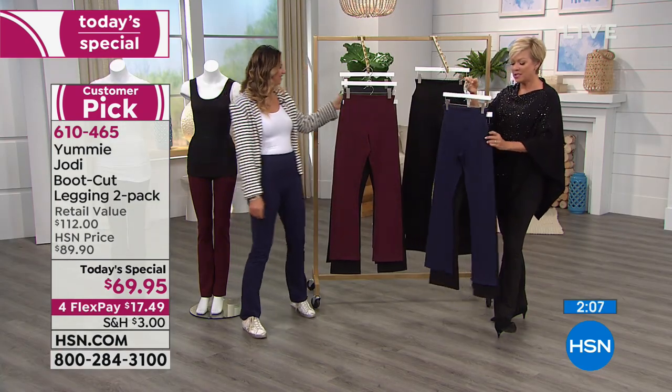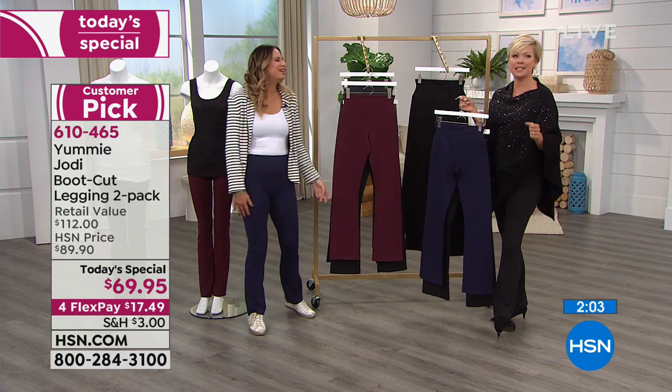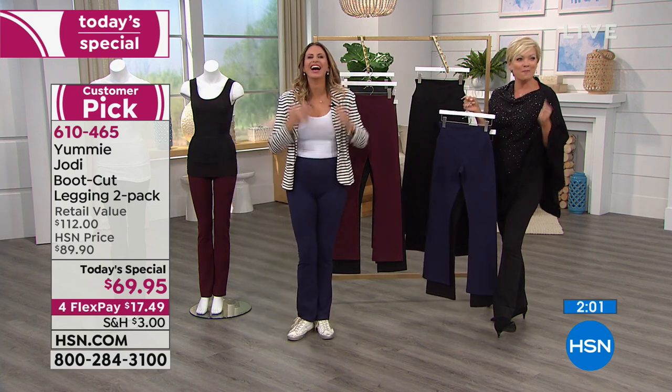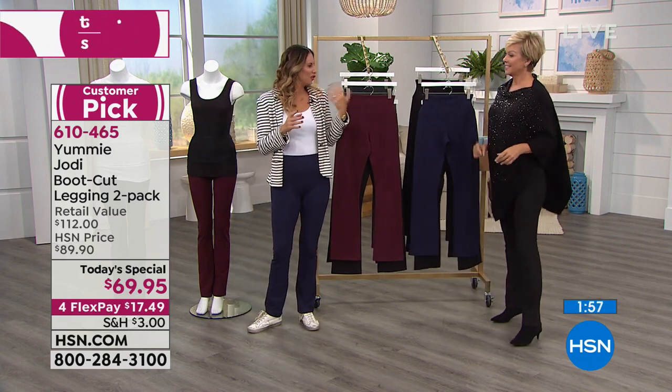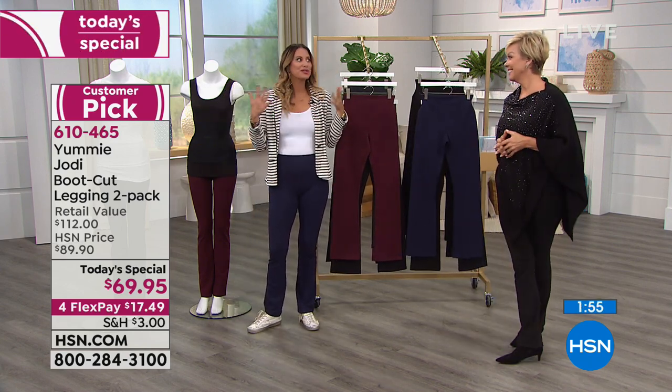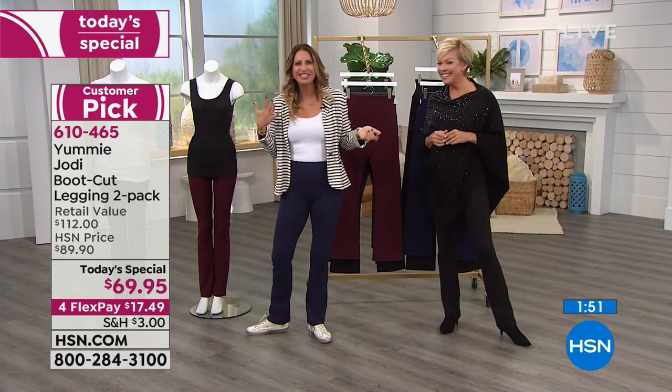I'm excited for her. But I love her story that she said she ripped a pair and she taped it because she loved them so much. That is somebody who loves a Yummy legging. And the other part of her story, where her daughter stole the other pair, resonates with me because it's the story of my life. True, right? It takes everything.